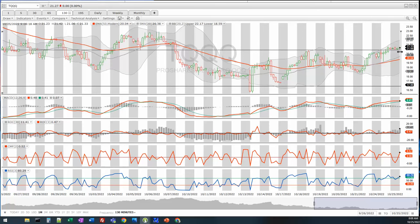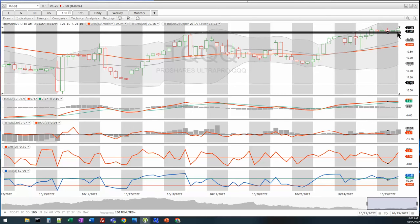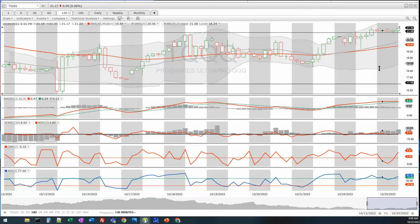Let me zoom in a little bit more on the intraday so you can get a better view of it. As you'll see, it's bouncing off of the support right now. It has to hold that support. You've got to hold it. If you do not hold it, then we're talking about going down further. I'm not saying crash, but you've got to hold support for this rally to continue. That's what I'm going to be looking for this morning.